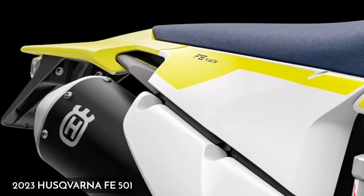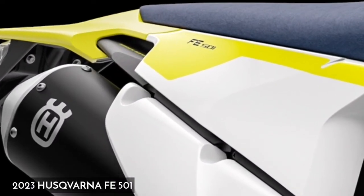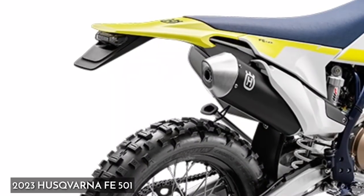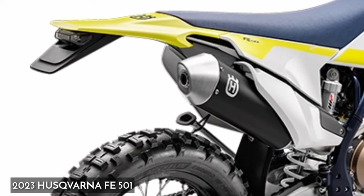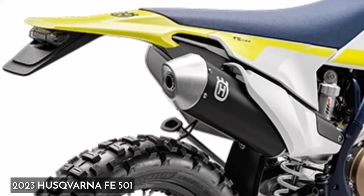Exhaust. The exhaust system is expertly designed to deliver class-leading performance at the lowest possible weight. The header pipe is designed and manufactured in two pieces, to be as compact as possible.